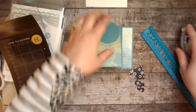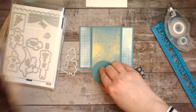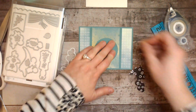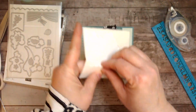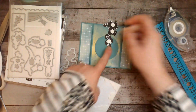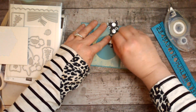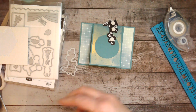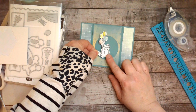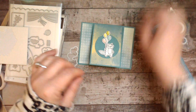And I think I'm going to put this down flat. And I'm going to put him on with dimensionals. I mean, I think this is cute enough to even give to an adult. I would love getting a little card like this with this little cute little raccoon.